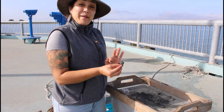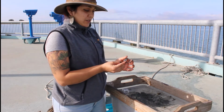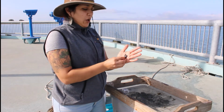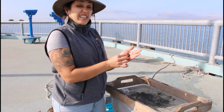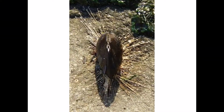I found a bay mussel here in the mud. And a cool fact about mussels is they have byssal threads that are very strong and help them latch on to a surface. And if you've ever gone diving for mussels, you'll find that it's very tough to scrape them off of a rock that they've latched onto.